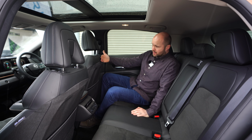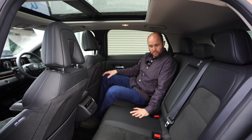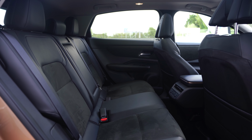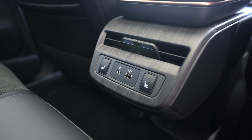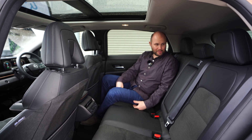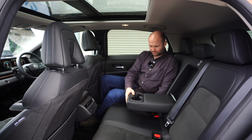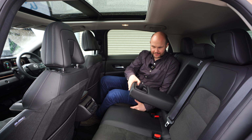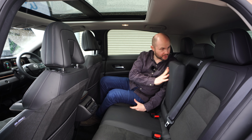So driver's seat not quite all the way back, but I'm very comfortable. I'm sitting quite high up. I've got heated seats, I've got USB-C and standard USB charging. I've got air vents to keep me cool. There could be a little bit more thigh support on the back of the seats here. Very good quality leather using this car. Decent room for cups going on here.